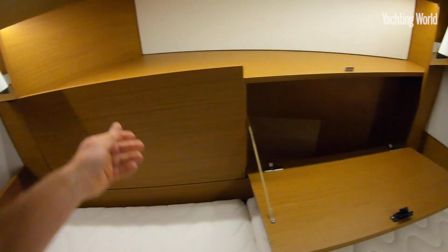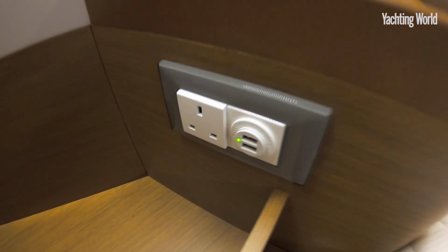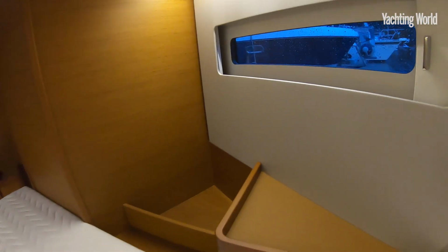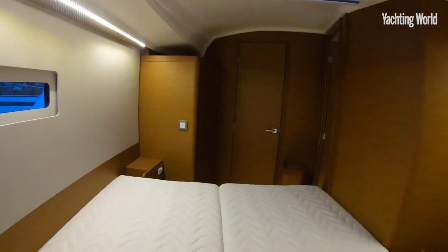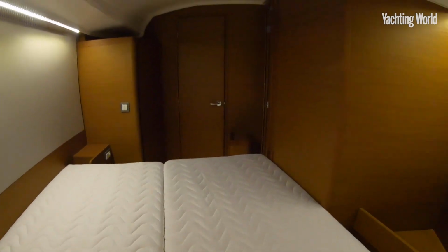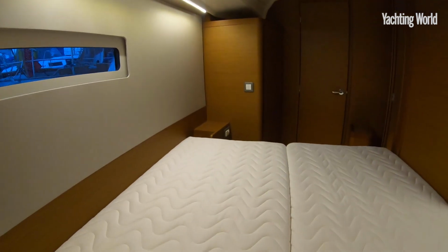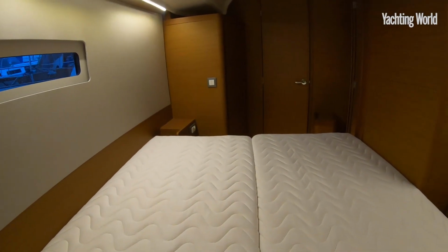And nice attention to details. There's USB sockets, reading lights, mood lighting, indirect lighting, hull windows, overhead hatch, and yeah, just really large, voluminous cabin. Wouldn't mind this at all.